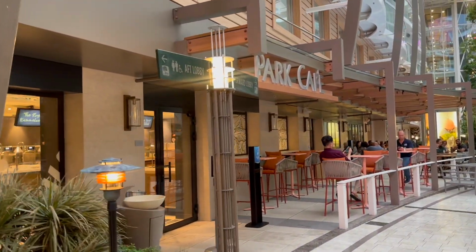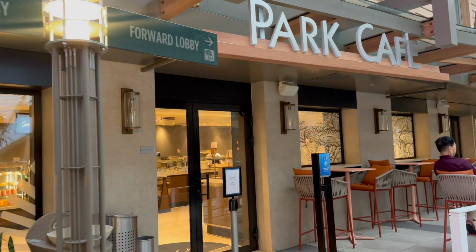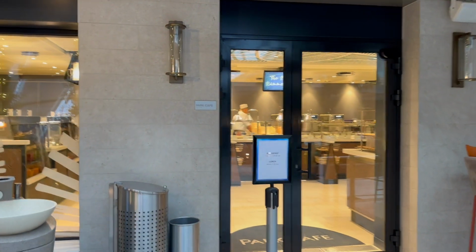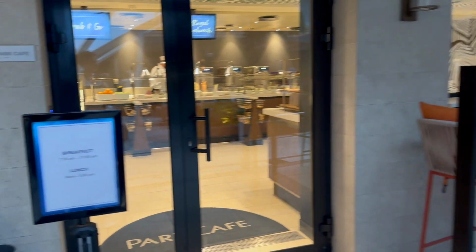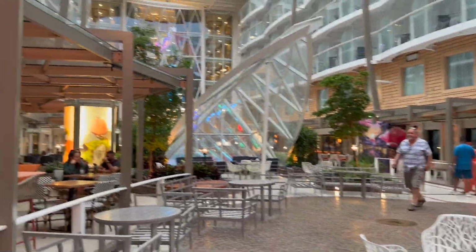Park Cafe is another staple on Oasis class ships in Central Park. It is a free place to eat, and the hours are a little bit different than what you might think. So for dinner, it closes by about 5 p.m. Yeah, so lunch from noon to 5 and breakfast 7:30 to 11. They've got an excellent roast beef sandwich, and they also have one of the best salad bars, in my opinion, on the ship.